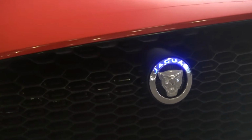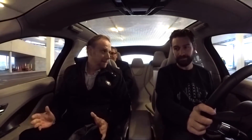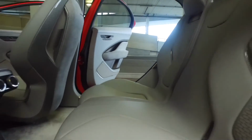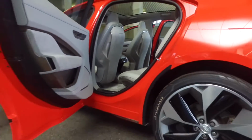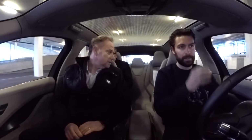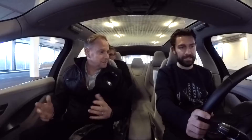So, to dive right in, what are you most proud of? I just think the whole concept, really. This is the first time we've had the chance to do an electric vehicle and show our premium luxury vision for Jaguar electric vehicles, and from a blank sheet of paper. We've gone from the ground up, trying to portray what we think Jaguar's vision is for the future for electric vehicles.